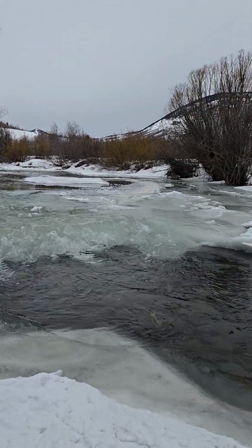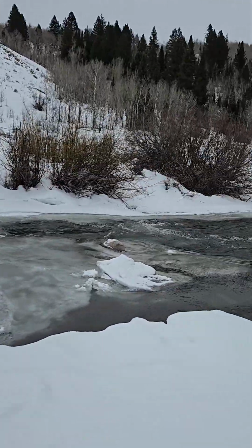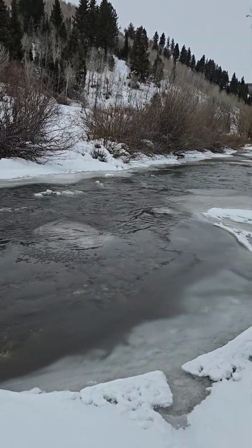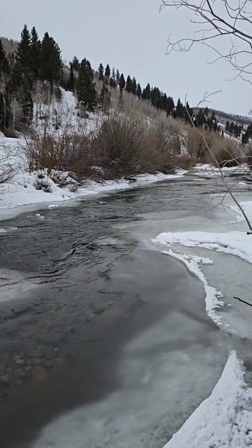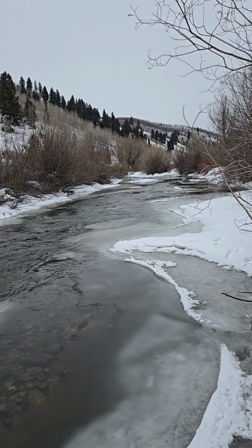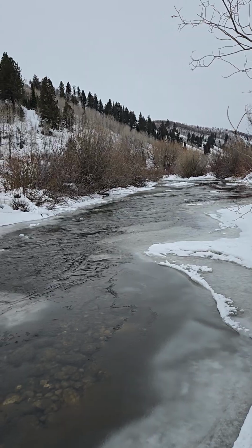It's pretty much plugged the river up. But the worst type of ice that you can find, you guys, that really hurts the fishery, and let me tell you a little something about this fishery. This is one of the last places in the world that you can catch a species of fish called the Bonneville cutthroat trout. And there's about 1,200 fish per mile on this river.